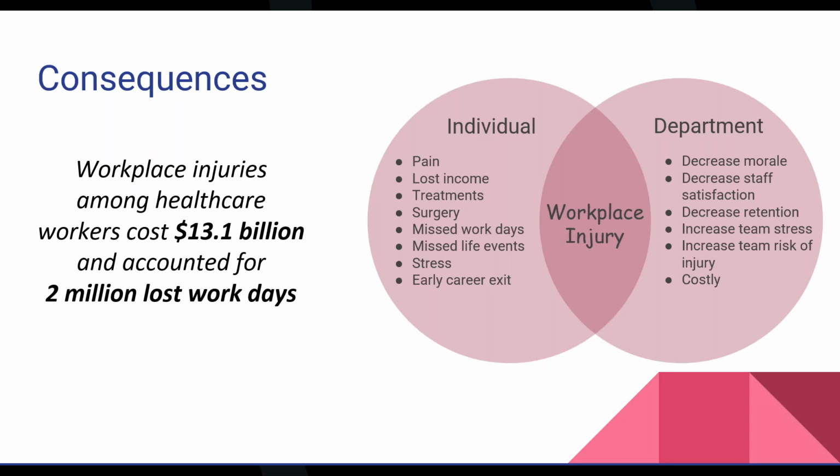And for departments, having one or more staff members out or on light duty can really hurt the morale overall, and it can negatively affect staff satisfaction or retention. They can put the remaining team members at increased stress and therefore risk for injury themselves. And there's a cost to the facility for not only treating the staff member who is injured, but also training new staff members to take their place. And this can ultimately all affect how we're able to care for our patients.